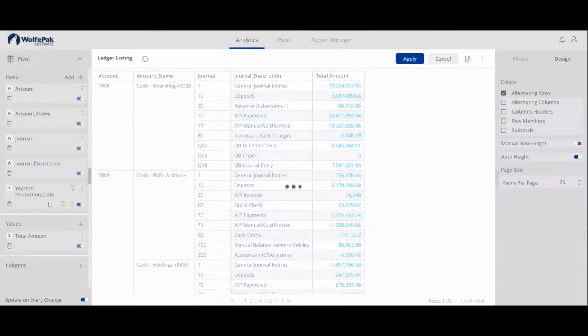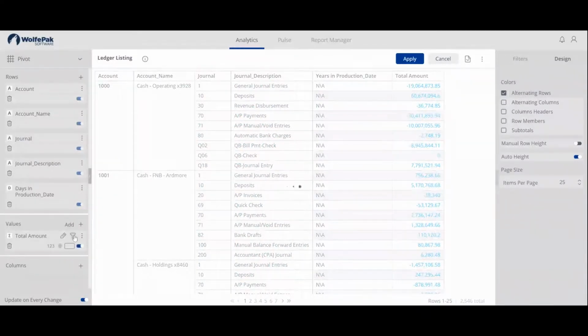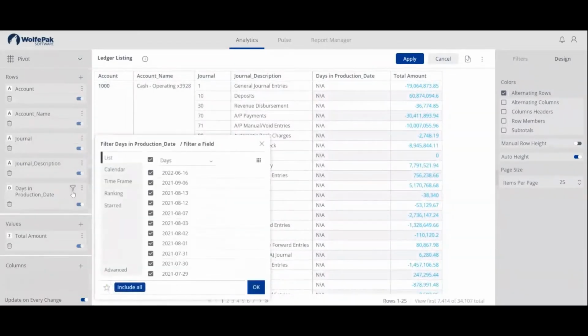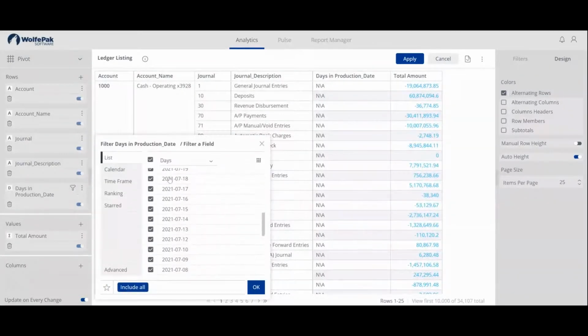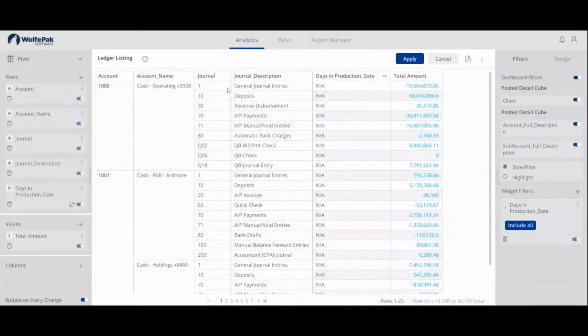So I want the production date, and I want the production date to be in days. And this is a demo database, so I might not have any data in here, but oh yeah, I do have some. So yeah, you can add any filter that you want. I think it's just because this is a demo database that it's not coming in, but yeah, you can add any column that you want onto any report.